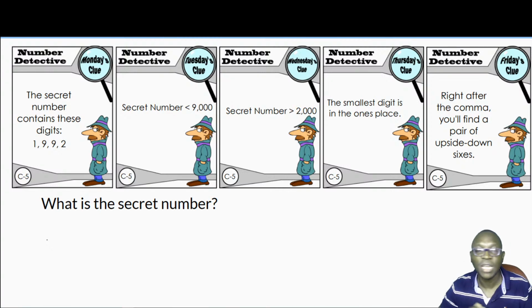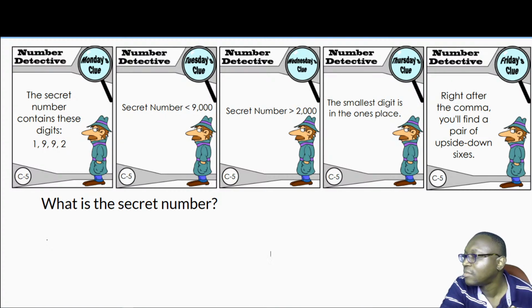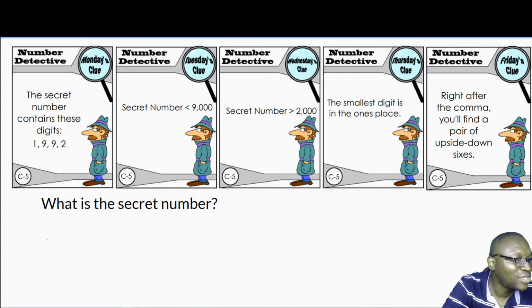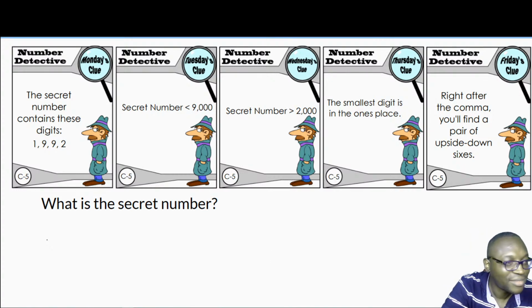So I'm going to give you all a chance to try to answer the puzzle, and then we'll try to get it together. Anyone trying this puzzle? Finding it easy, difficult?